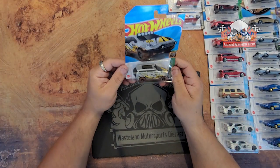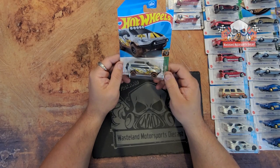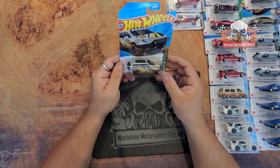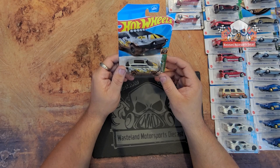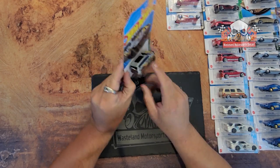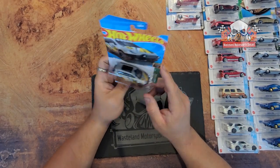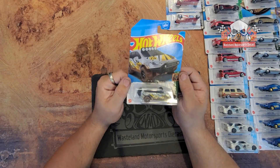And then you have the Chrysler Pacifica. I only got 1 of these, and I was confused by that. It's a common car usually. I only got 1 out of 2 boxes. I like the detail on it with the light rack and the back tires again. They're using that mold, and the front rack is good. It's just a good level of detail on a common car.